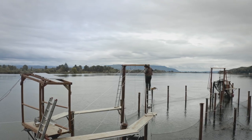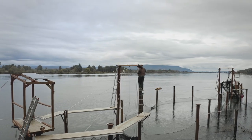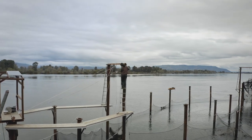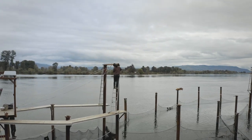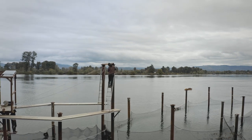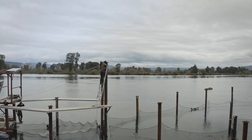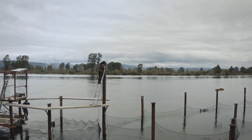I would love to see the commercial fishing industry continue on the Lower River. And I would love to see this move forward with more input from the community. I think we're at a critical stage where we need to come up with more tools to address the issues that are ahead of us. And I see this as a valuable tool.